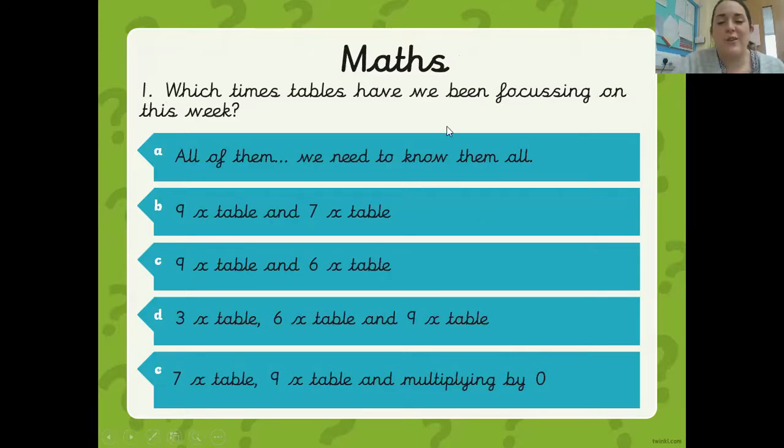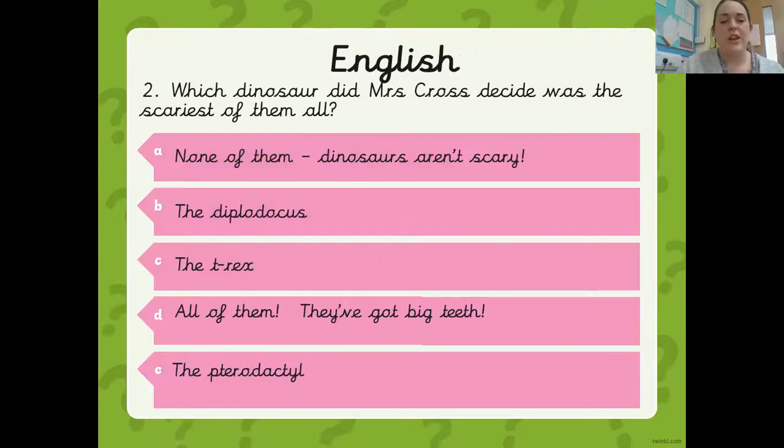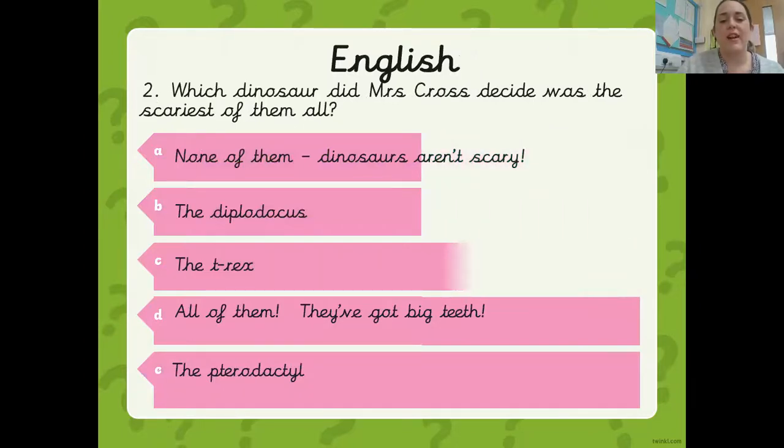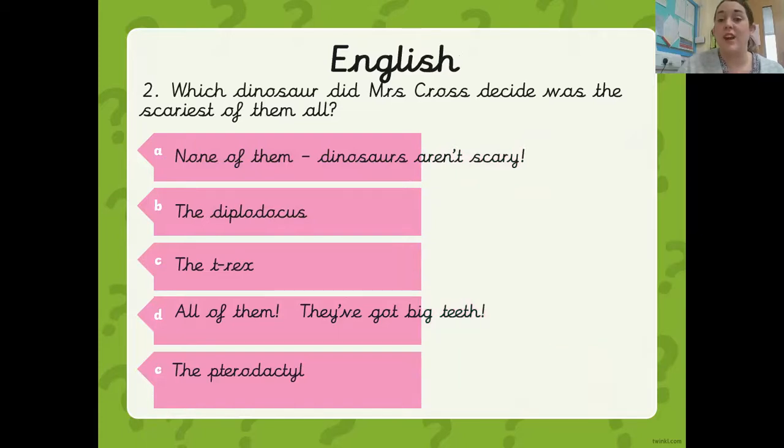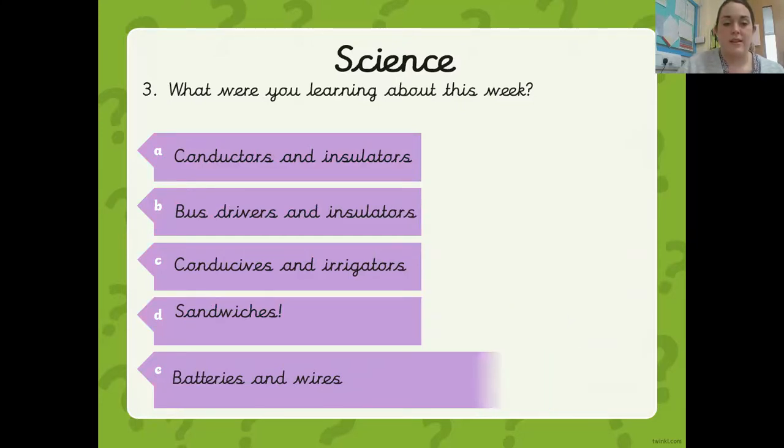I'm going to run through the answers with you now. Let's see how you got on. So question 1, the maths question, the correct answer was E, the 7 times table, 9 times table, and multiplying by 0. Question 2, the correct answer was C, the T-Rex or the Tyrannosaurus Rex. That's the dinosaur that I decided was the scariest. Okay, science, question 3, the correct answer was conductors and insulators. Not the silly answer of sandwiches.